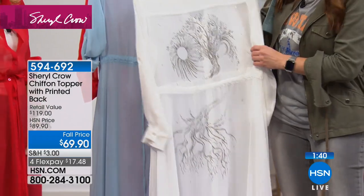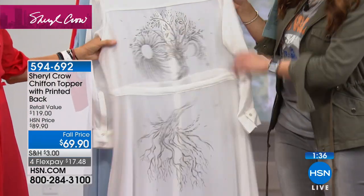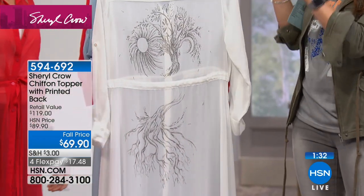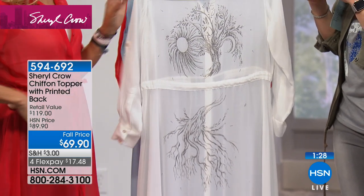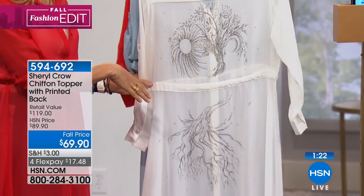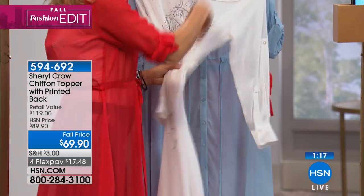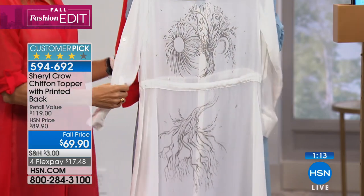Let's take a look again at that beautiful screen print on the back. When I first saw you in this, it stopped me for a second. I looked at the back and analyzed the print. It was just so artistic and interesting. We did the eagle on the back. We wanted to do something a little more subtle. Something that you could just throw on as a duster, which is what Ingeborg is wearing over her little star jeans over there.